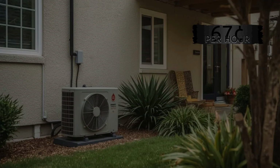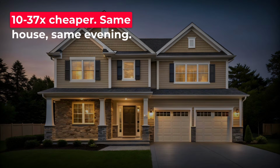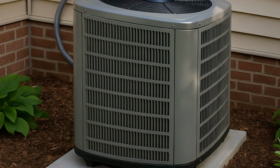At California electricity rates, running a central air conditioning system costs about 67 cents per hour. Running a whole house fan on low costs 1.8 cents per hour. On high, it costs 6.5 cents per hour. That is 10 to 37 times cheaper. Same house, same evening. The fan pays for itself in a single cooling season. Then it keeps paying you back the next summer, and the one after that. No refrigerant to recharge, no compressor to replace, no 15-year expiration date. With that understood, here's who has actually tested this.